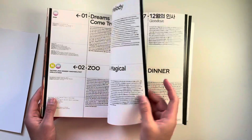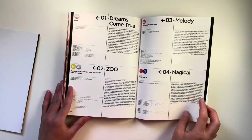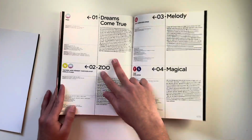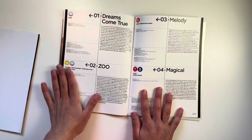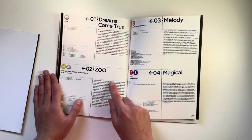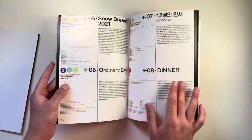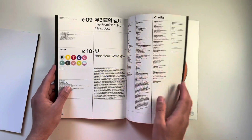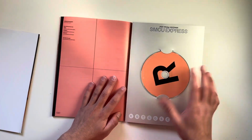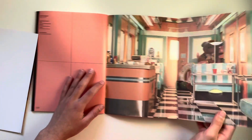Aw. Okay, this was really short, but that's okay. So, oh, okay, some songs. Actually, I'm bad, but I have not listened to all these. I've only listened to Dreams Come True and Zoo. I probably should listen to the other ones because Dreams Come True and Zoo are both on my playlist. I love them so, so much. And then we have the little CD that just has an R for Red Velvet. And then that. All right. Now we can get into the random inclusions.